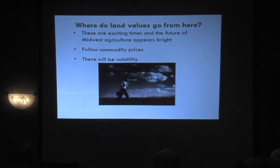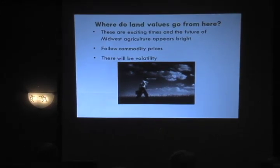Where do land values go from here? Well, I don't know where they're going to go. They could go down in terms of price, but the value of land is going to hold the same. It's not going to change very much. These are exciting times. As our yields go up, that'll increase our income. But of course, our expenses are going up too. But generally, land is going to follow commodity prices, except there'll be a lot of volatility up and down, except that it's controlled by cash.